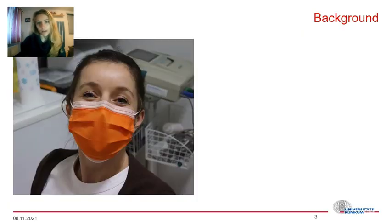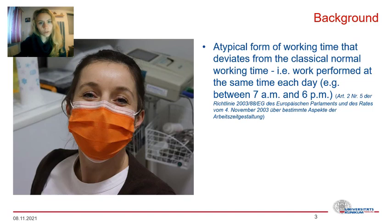So the importance of continuous medical care has become very clear during the corona pandemic. For this 24 hours care, it is necessary that professional groups such as nurses have to work in shift work. So there is no universal definition of shift work in the international context, but mostly it can be defined as a typical form of working time that deviates from the classical normal working time.